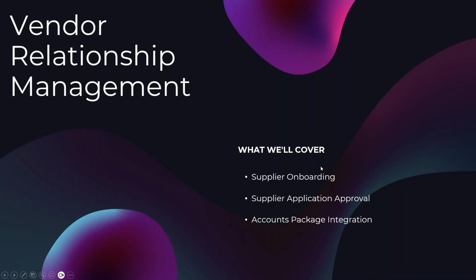So as promised, what we've just shown is the ability to onboard the suppliers, the ability to approve those suppliers, and also the ability to integrate our DocuWare solution with the accounts package.